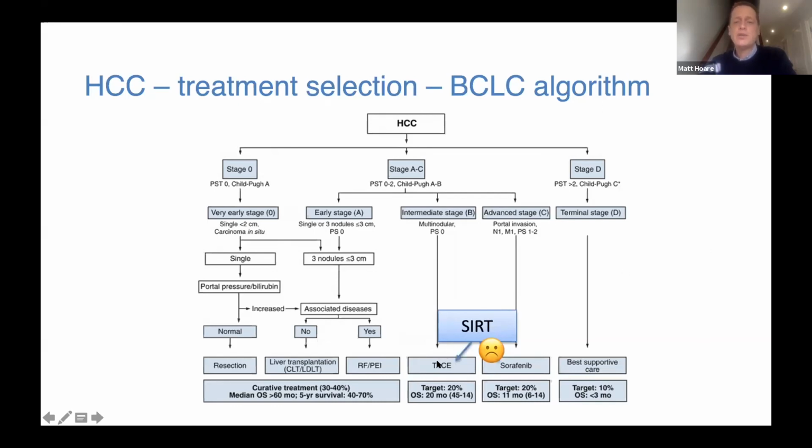It's probably going to be trialed against TACE, but it's automatically going to be at a disadvantage. The tariff cost to the NHS of TACE is about 1,200 quid. The tariff cost to the NHS of CERT is over £25,000. So you're going to have to get an awful lot of benefit from CERT in a head-to-head with TACE in order to change practice.